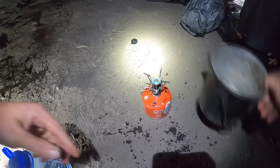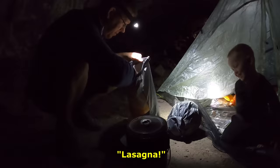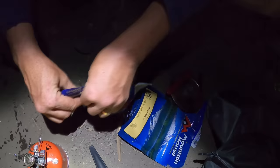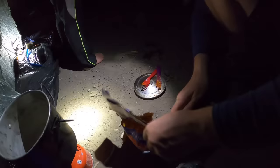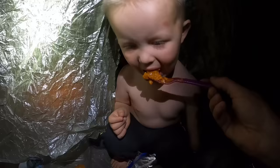That looks like it's boiling. You want beef stew or do you want lasagna? Lasagna. Of course you want lasagna. All right, we're eating lasagna with meat sauce tonight. Okay, we'll just seal that up. Does that taste good, bud? Yeah, you're eating some lasagna. Ooh, that one was hot.